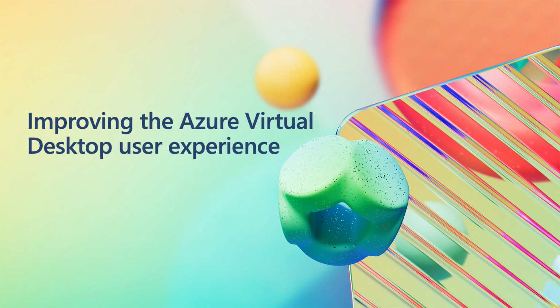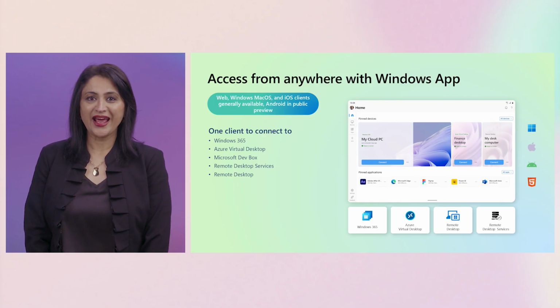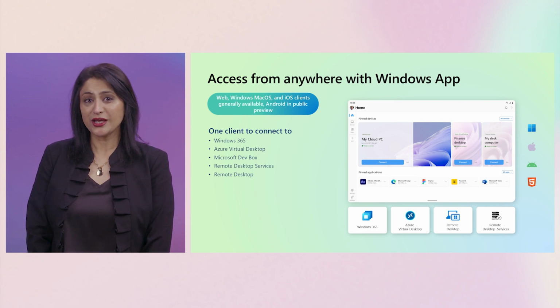Finally, let's talk about the innovations we are making to improve the Azure Virtual Desktop user experience, starting with the new Windows app. Windows app serves as a secure gateway for all Windows virtualization services, including Azure Virtual Desktop and Windows 365, providing users a unified experience to connect to their cloud PCs, VMs, and applications from any device. It simplifies access and enhances productivity by offering a consistent interface across different platforms, including Windows, Mac OS, iOS, web browsers, which are all generally available, and Android, which is currently in preview. This means users can seamlessly switch between devices without losing their workflow, making it easier to work from anywhere.